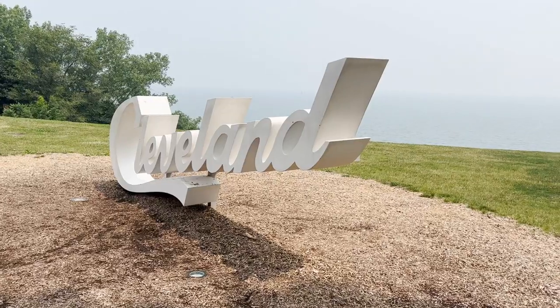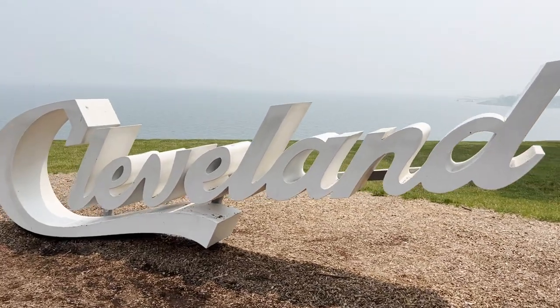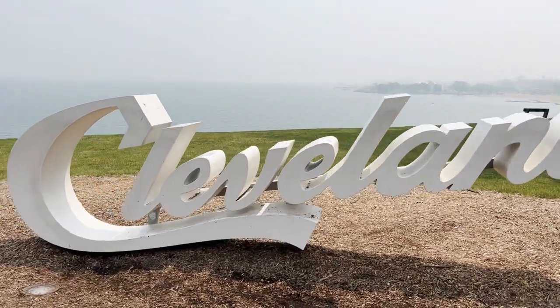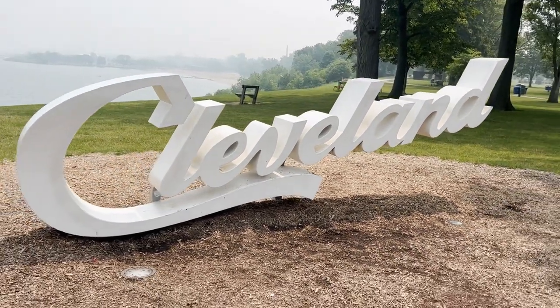There's an upper area of the park and then there's the down below area of the park. So I started up in the upper area, and you're gonna see the Cleveland sign. Everybody flocks to the Cleveland sign. They go there and get their pictures taken with it. In fact, my website has me in front of the Cleveland sign. But you can park up there and walk down.